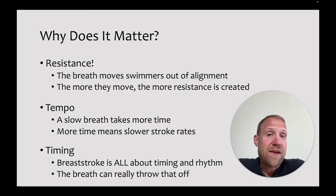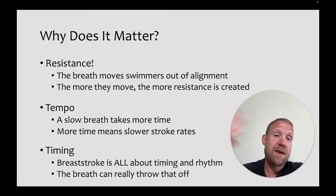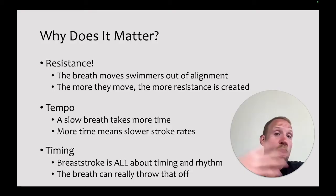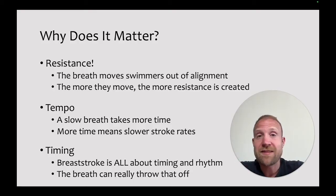Lastly, it can affect timing. Breaststroke is all about timing and rhythm. But if there's one part of the stroke that's taking more time than it should, or putting swimmers in positions where they're unable to swim with great timing or rhythm, that's going to really mess things up. When their timing is off and their rhythm is off, they're going to swim slower, and it's going to be a lot more difficult, and that means they're going to get tired faster, which means they swim even slower. So for all these reasons, improving the breath is really critical in breaststroke, and for some, it can be the key to unlocking more speed.